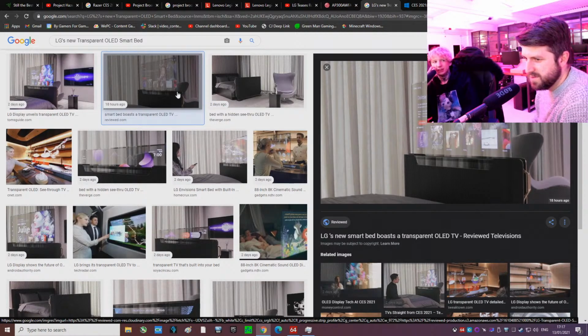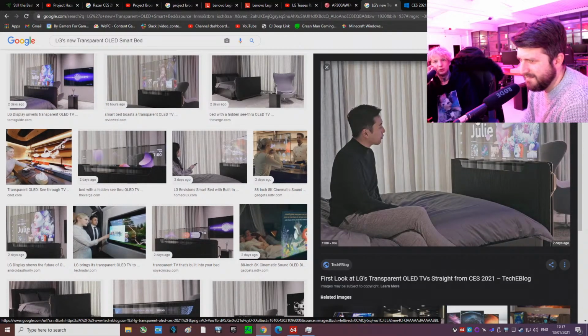Yeah, why would you want to see through a TV? Terrible idea for me. You watch TV to not look at your surroundings. You just want to look at the TV.